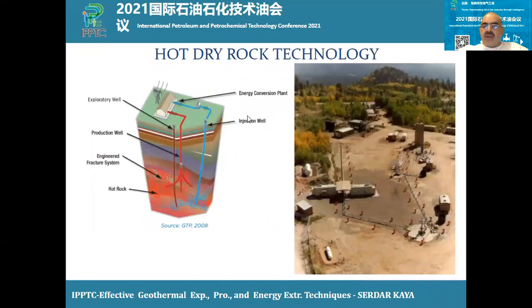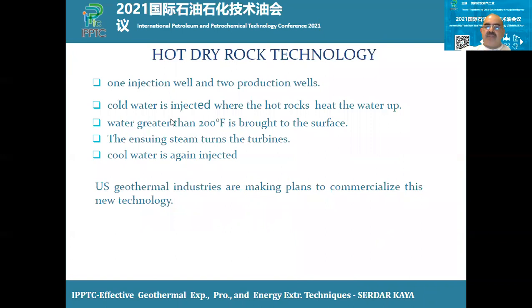In hot dry rock, as I said, there is no fluid inside the reservoir. It's very deep, there's no access, there is no connection to the surface water sources. That's why we have to inject. We have to inject water, and this water is heated up, turns into steam, and comes to the surface. In hot dry rock, the objective is to reach more than 200 Fahrenheit, even more than that, in order to obtain steam, and the pressure of the steam is used.